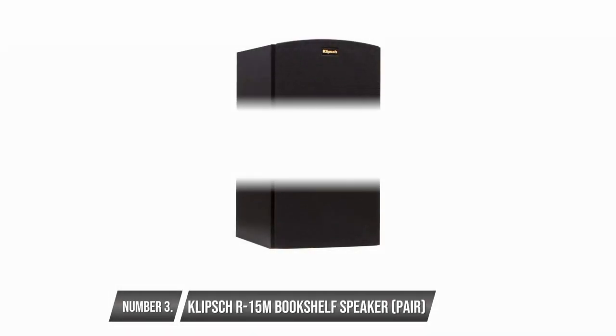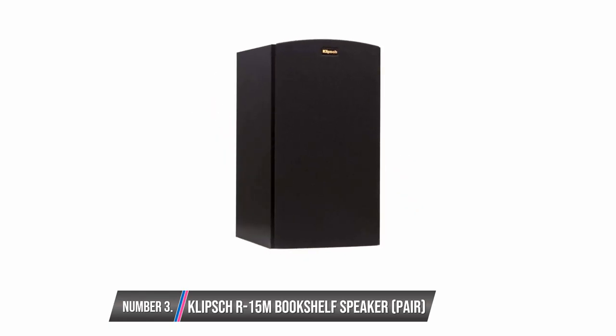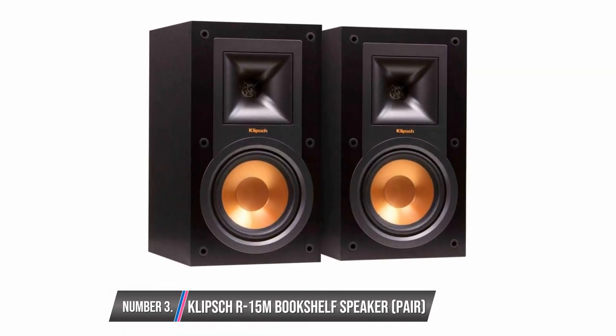Klipsch R15M. This is a compact bookshelf speaker, which can fit conveniently into any room size. You can connect up to 5 different devices to this speaker, as it has 5 dedicated, flexible, turbulent-free connection ports. The connection ports also boost the sound quality and clarity from low-frequency devices.